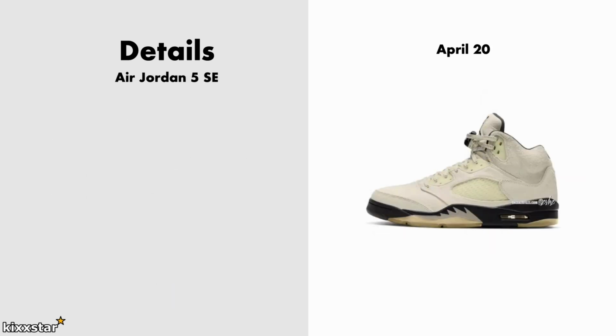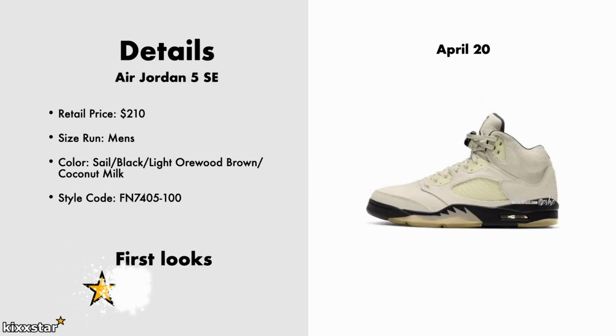And then we've got the Air Jordan 5 SE. This is in the light wood brown, sail and black colourway, which is really nice actually, and I think it does look really cool. I'm just not really a Jordan 5 type person, especially in the high cut. So for me, it's one of those I'll probably skip, but I do appreciate it. I think it looks nice.